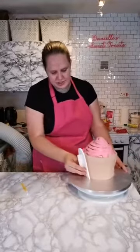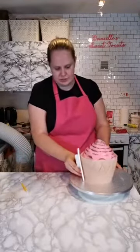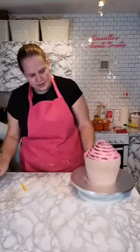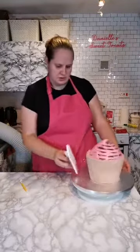So I'm just making sure it's nice and flat again, because I bumped it up. I'm putting it in the fridge so it's firm, same as any buttercream, really, or any ganache. And then make sure that is nice and flat. There. Yes, I'm going to airbrush it.